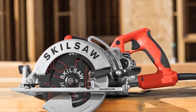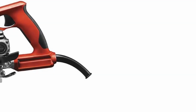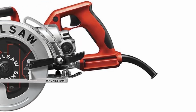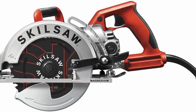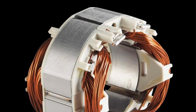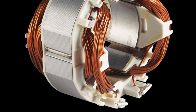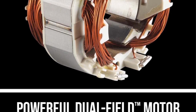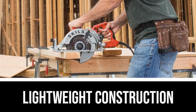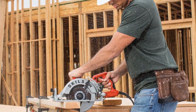and the blade covers are all made of magnesium metal to make the saw as light as possible. Even with all the gearing and power it boasts, the saw weighs just 11.6 lbs. If you've used other worm drive saws before, you'll know that this one is really lightweight, but it's still got the same power. A good depth adjustment lever ensures you can adjust the blade according to the thickness of the material you're cutting.